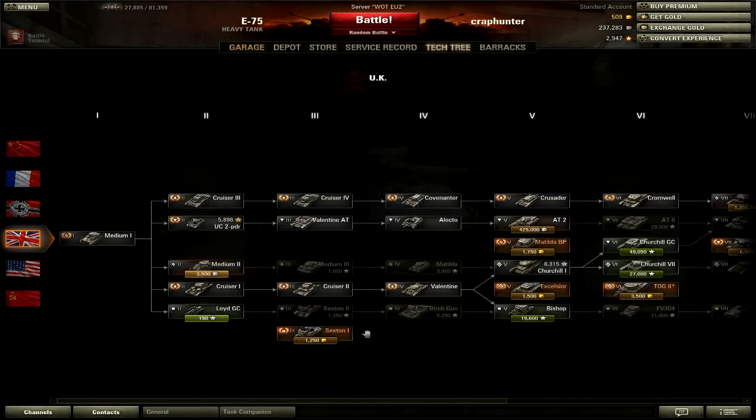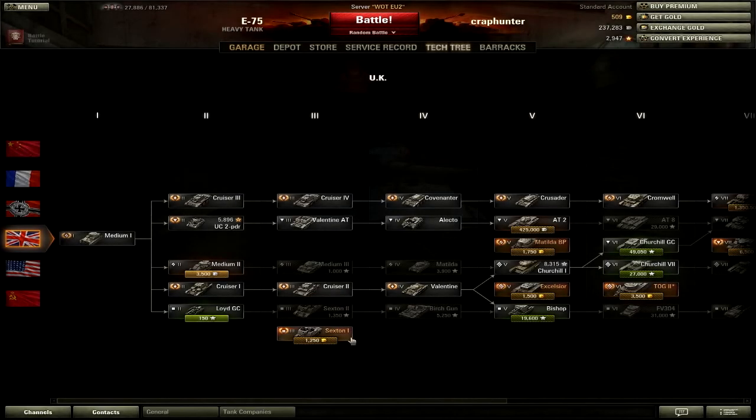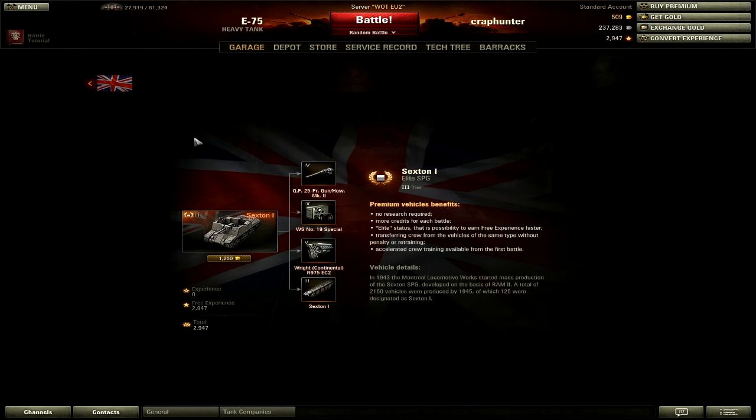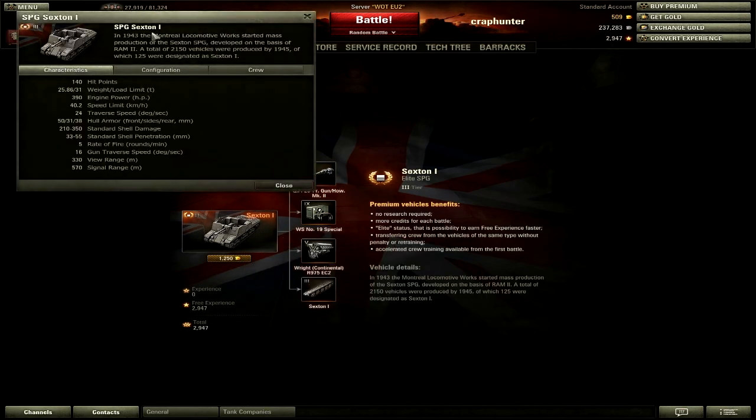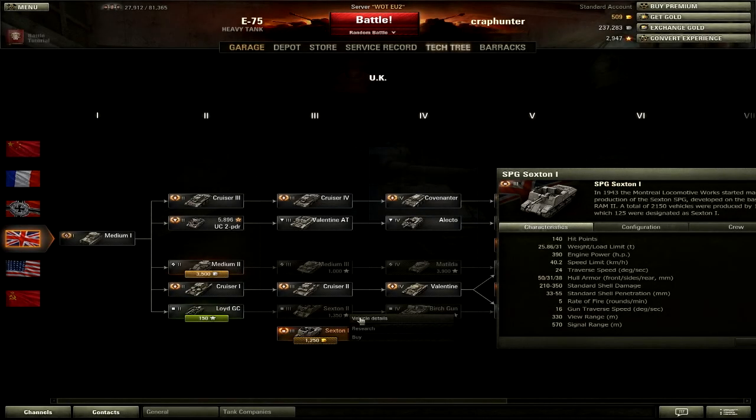So here's a question for you. Why would you want something which is not as good as this? This one has the 25 pounder. This is the Sexton 1. If I look at the vehicle details, right, let's back out of this one and have a look at the Sexton 2.